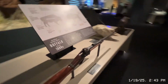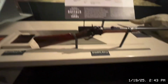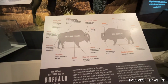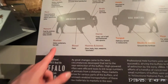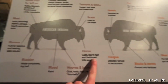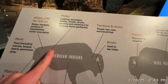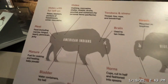Just like the American buffalo, a sharp rifle. This is a sharp rifle that would shoot down buffalo. And this is the different body parts of the buffalo. Here we have the bladder, the blood, hooves and bones, horns, brain, tendons, hides with fur left on it, and meat.